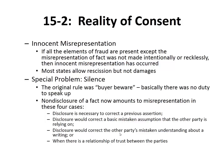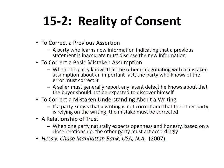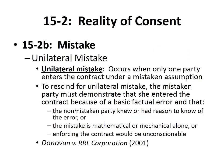Now there are 4 situations, we'll see on the next slide, where a seller may actually have an obligation to speak up. If they made an assertion previously that turns out to be incorrect, the seller has to speak up. If there's a basic mistaken assumption on the part of the buyer that the seller is aware of, the seller has to speak up. If there's a mistaken understanding on the part of the buyer regarding some writing that is essential or important to what is being sold, the seller has to speak up and correct that mistaken understanding. Or if there's a relationship of trust, a party has to speak up if they know that there is something that should be addressed.